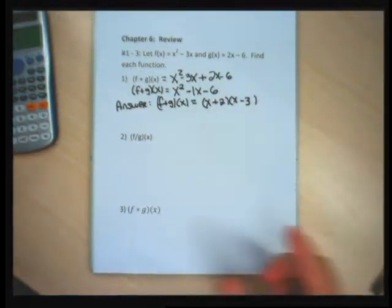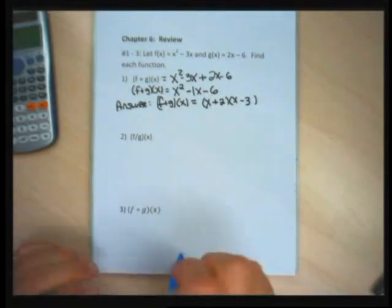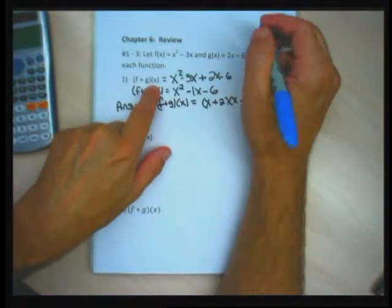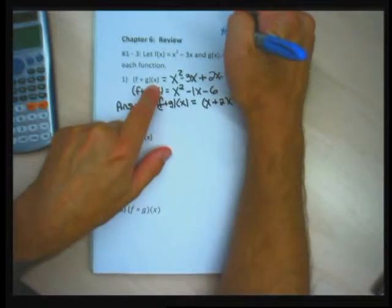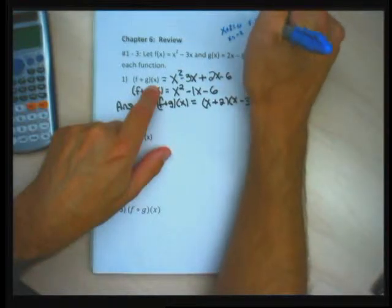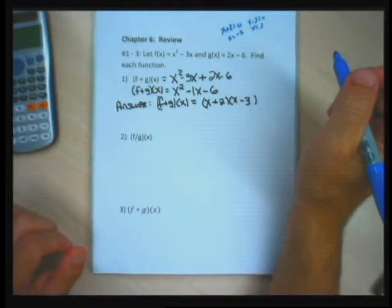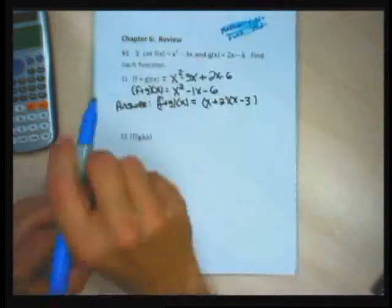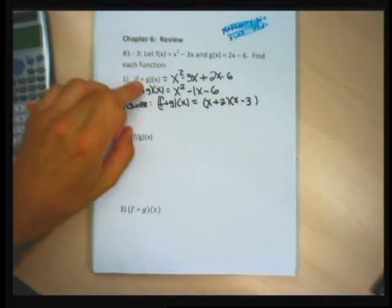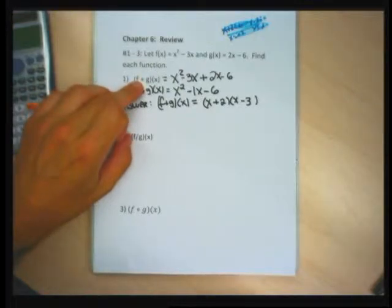So the bad things you can do is you shouldn't multiply by x, even though that parentheses looks like it. It doesn't mean multiply by x. And you also shouldn't do this. If you went x plus 2 equal to 0 and wrote x equal to negative 2, and you did x minus 3 equal to 0 and wrote x equal to 3, if you did those things, you're going to lose at least 2 points. The adding functions, it doesn't ask you to find a value for x.